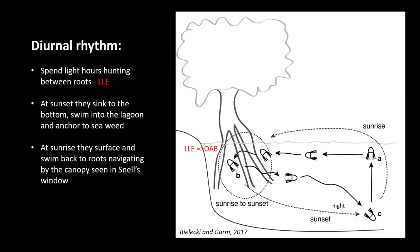So this gives them a pretty interesting diurnal rhythm. As I said before, during the day, they swim around in between the prop roots here where the food is, and they feed as long as there's light, and they use the lower lens eye for these obstacle avoidance behaviors. But the problem is at sunset, it becomes too dark for them to see the roots, and then it's too dangerous to be in there. So what happens is that they sink to the bottom and swim a couple of meters, up to 5-6 meters out into the lagoon, where they then anchor themselves to seaweed or seagrass.